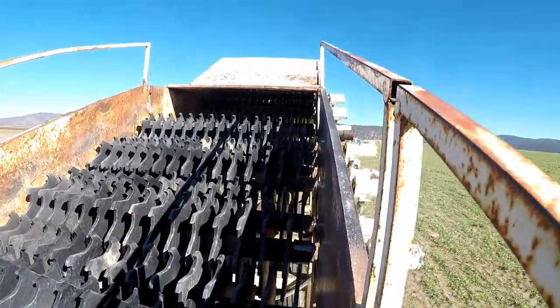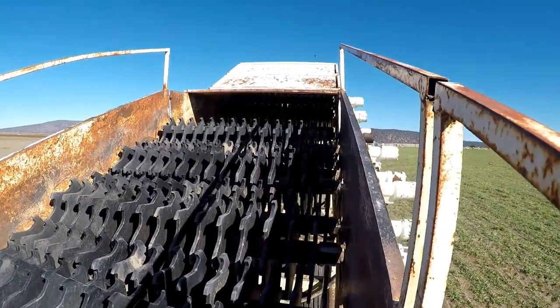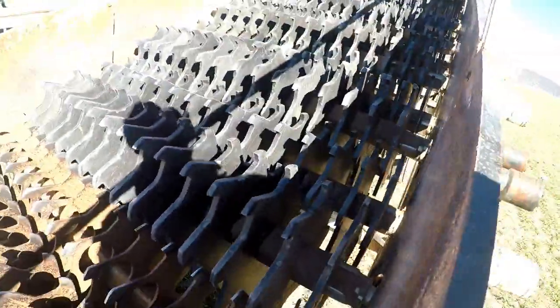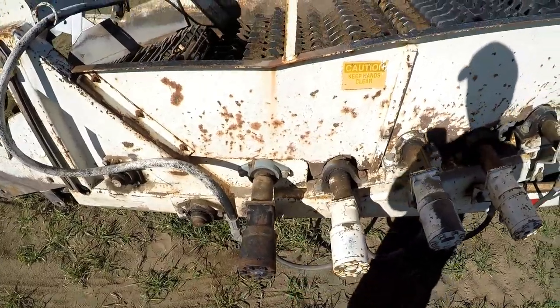Well, I see the sections. This one's got the top section's aluminum. So they're still using some aluminum ones, but I see they've changed all these to that new hard plastic. Yeah, let's see how many hydraulic motors here. They're all running series, too.